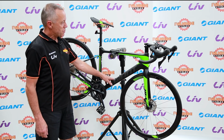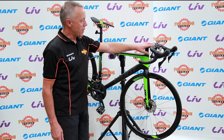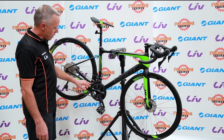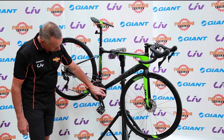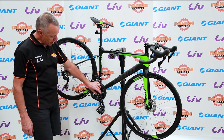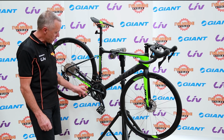Because this is an Advanced Pro 1, as I have already mentioned, it has the carbon rims, has slightly better quality handlebar and stem than the regular Defys. And it also has an Ultegra or Shimano Ultegra group set. This is the latest model Ultegra, quite distinct with the wider crank, which means it's a little bit stiffer than the previous models with the slimmer crank. So no rider power is lost in the cranks flexing at all.